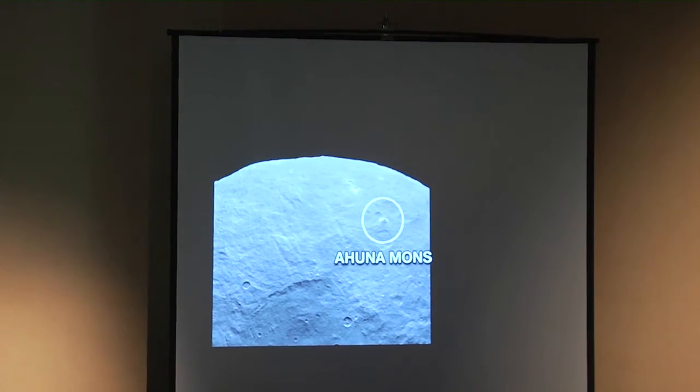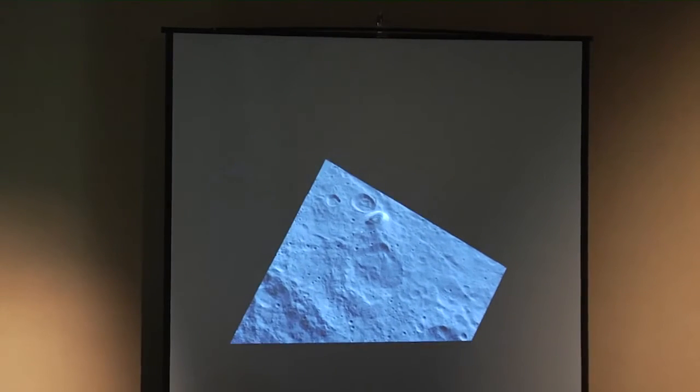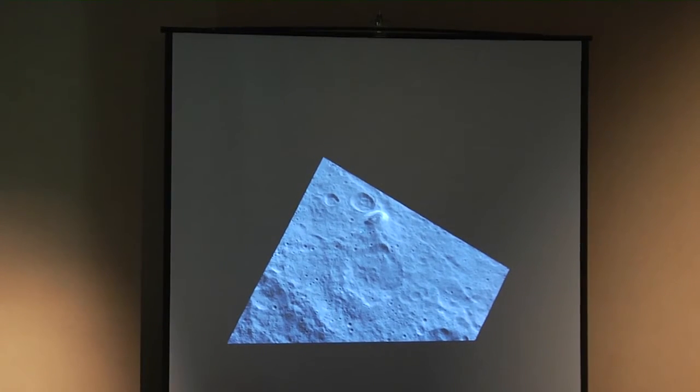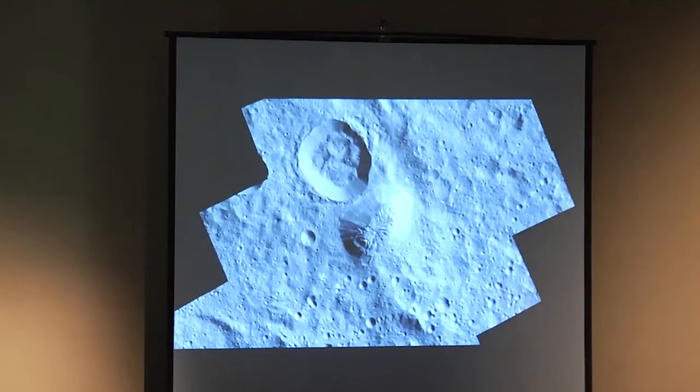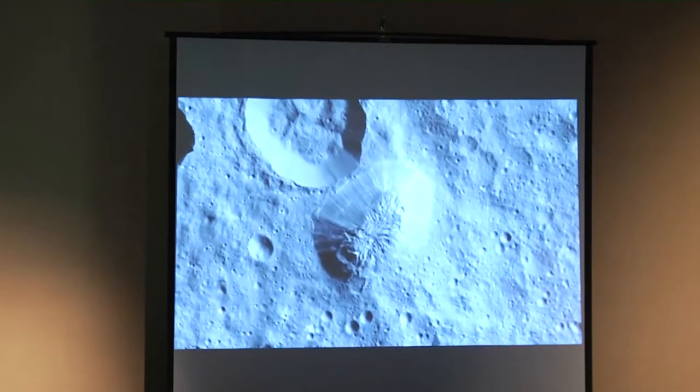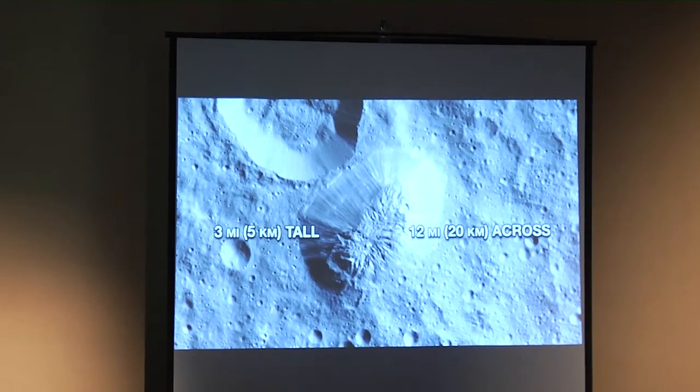This is Ahuna Mons, the highest mountain on Ceres. Towering in an otherwise unremarkable area, it seems very odd that it rises so sharply, and geologists still don't know why. On its steepest side, it soars 3 miles, higher than any peak in the continental United States.